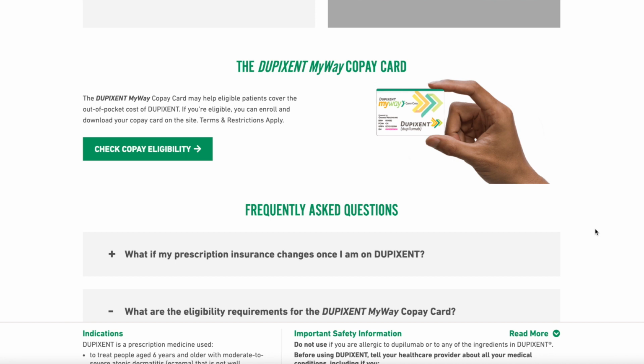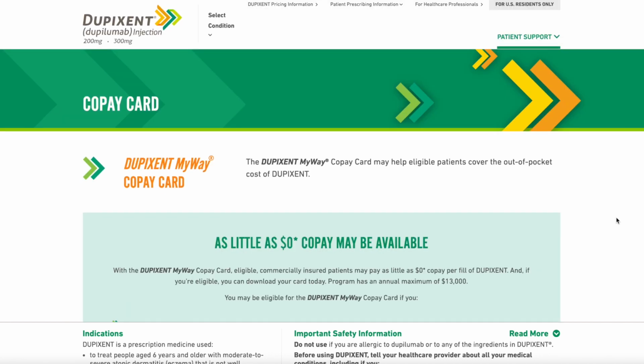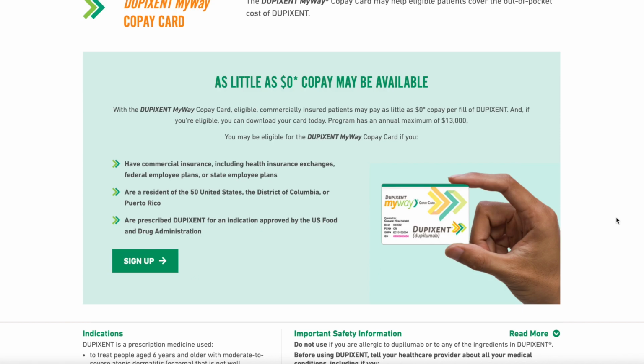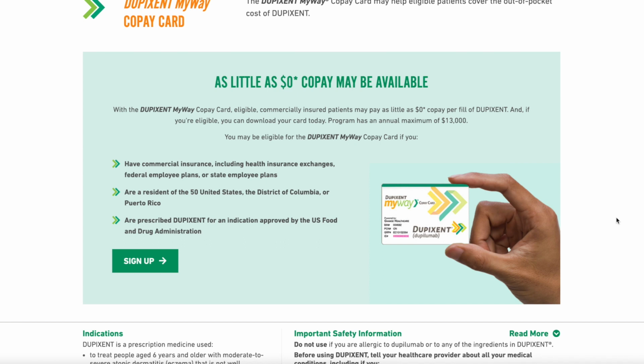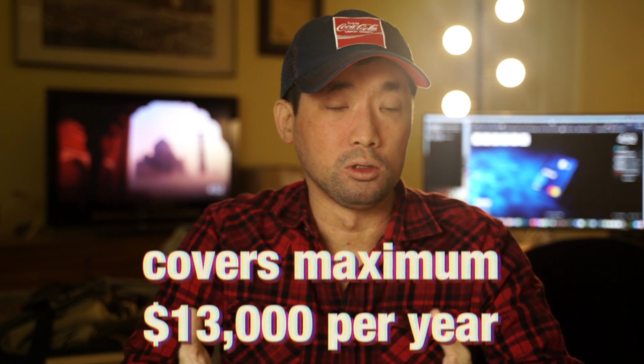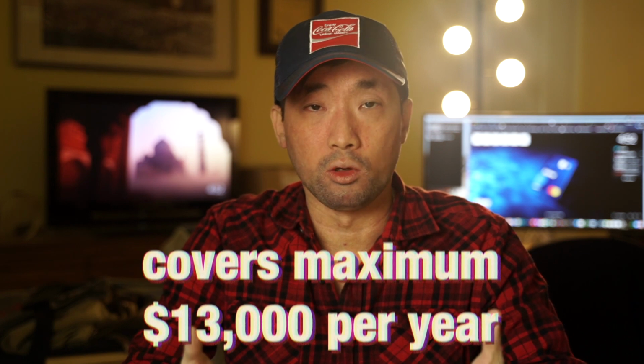This DUPIXENT copay card would reimburse you or just pay for whichever copay that your insurance requires at the pharmacy. One way to use the DUPIXENT copay card is when you're checking out at your pharmacy, when you're picking up your DUPIXENT medication, you can give the pharmacist your DUPIXENT copay card. That will deduct whatever copay you have to pay.